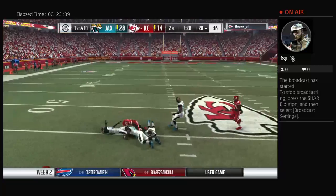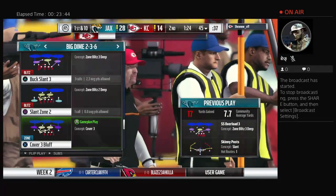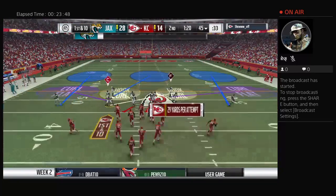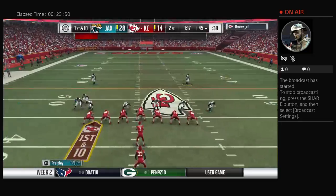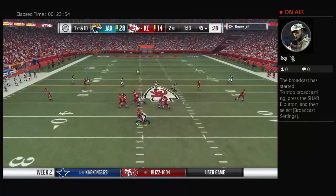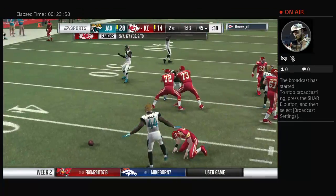And Hill with it over the middle. It's a gain of 17 that time. And that'll be good for a KC 1st down. Out on the hit, but they'll say it's incomplete.